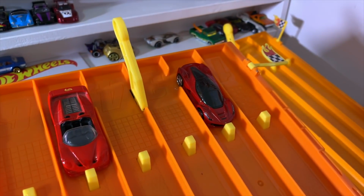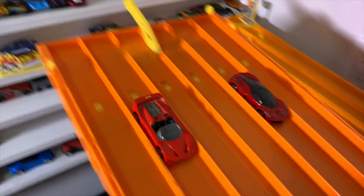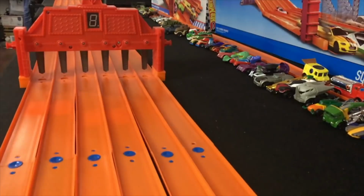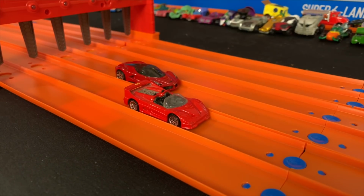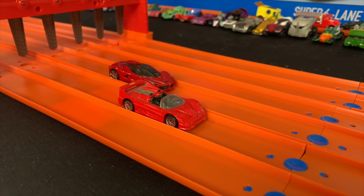F50 versus LaFerrari. Here we go. On your mark, get set, go! And it's 1-0 for the original Holy Trinity as the F50 takes the win.